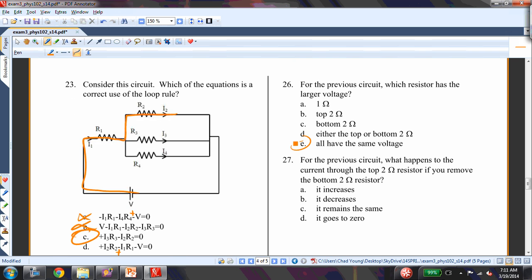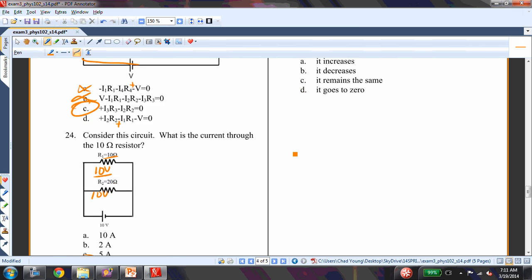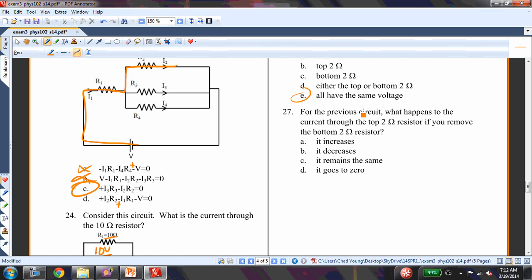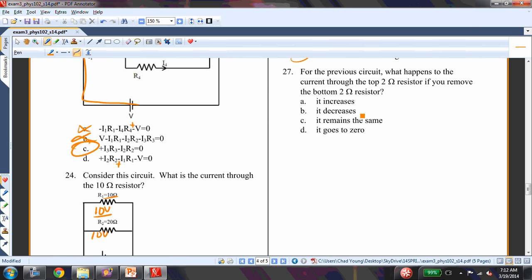And for the previous circuit, what happens to current through the top 2 ohm resistor if you remove the bottom 2 ohm resistor? All right, so what happens to the current through this resistor if I take this one out? Well, if I take that one out, the equivalent resistance of that whole thing goes up. Let's see. I think I might take that question out, actually. It's not quite as simple as I'd expected. So let's just say we're going to cancel that.